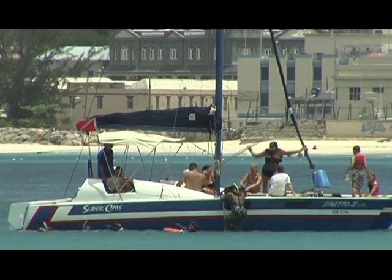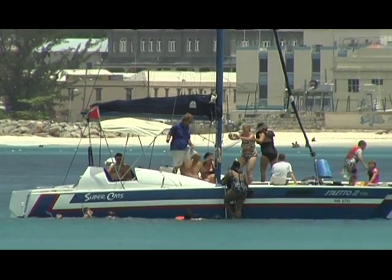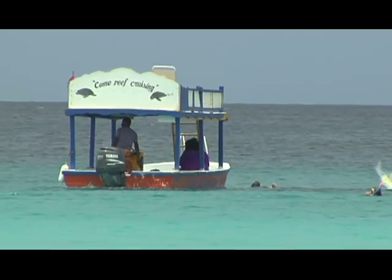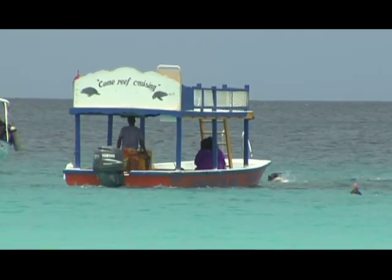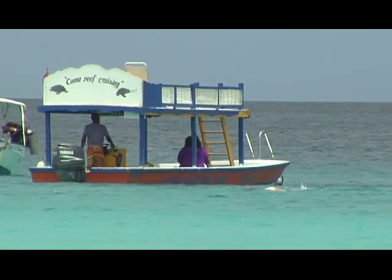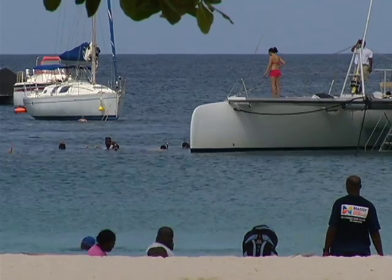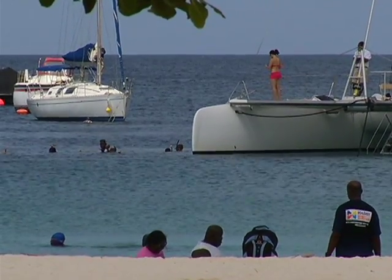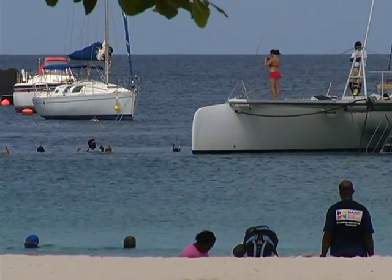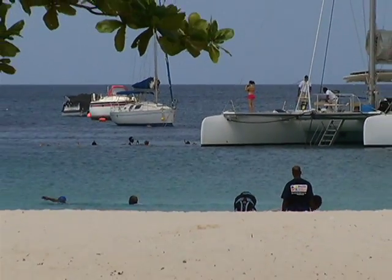The idea to have Carlisle Bay as a protected area is not a new one. It dates back to the early 1990s, when the Professional Association of Dive Operators shared its concerns about the deterioration of marine ecosystems in the area. Some work has been done in this regard, including the installation of permanent moorings. However, there is still much to be done.